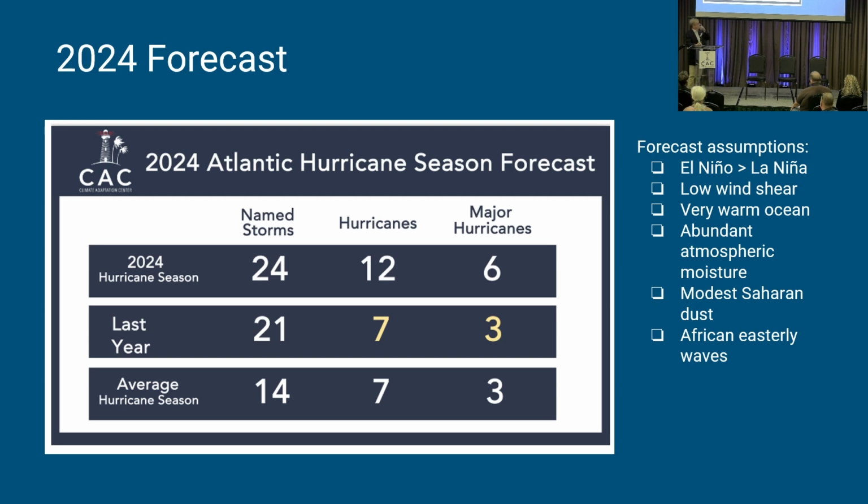And also, you can see the reason that we forecasted so many storms and hurricanes are all down the right side there. Those are all the assumptions that we made that boosted the forecast way above the long-term average. And primarily the transition from El Nino in the Pacific to La Nina. The La Nina conditions favor low wind shear, which lets hurricanes evolve. Very warm ocean, lots of moisture in the atmosphere from that warm ocean.